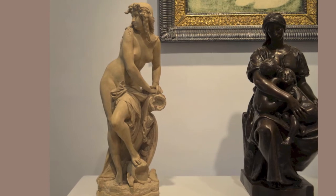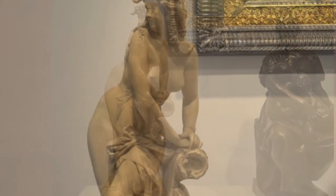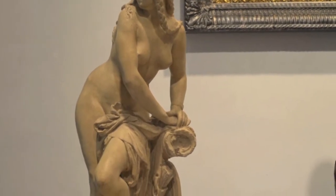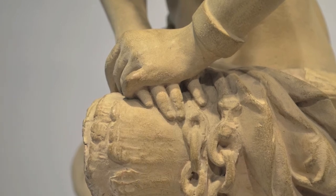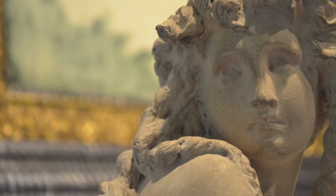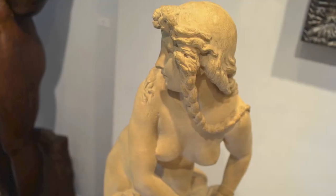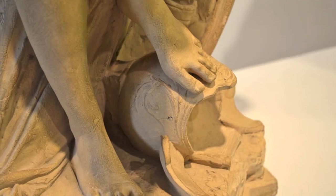The Captive Amazon is a cast terracotta of a figure by Carrier Belleuse that was also rendered in marble and bronze. It dates from after 1868. This was a time in France of Rococo revival in interior decoration. With its lighter atmosphere, terracotta became a more appropriate sculpture medium, reinforced by the interest in the 18th century. Both Carrier Belleuse and Carpeaux explored the possibilities of cast terracotta.